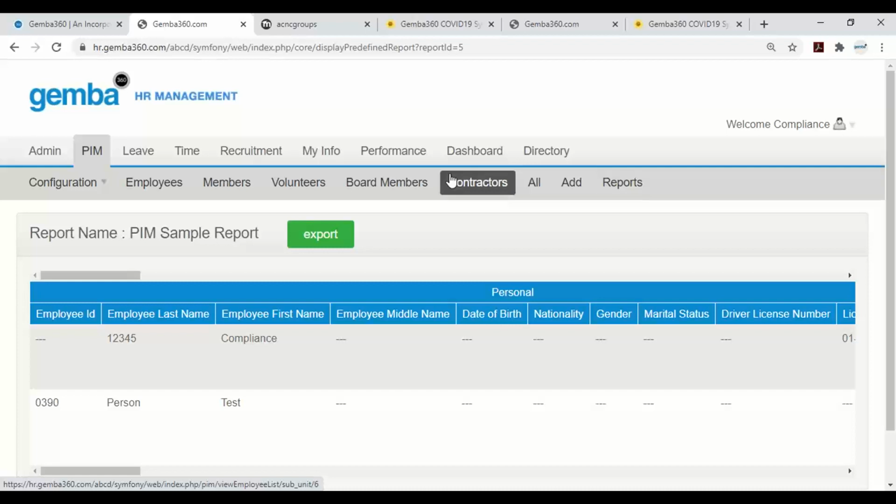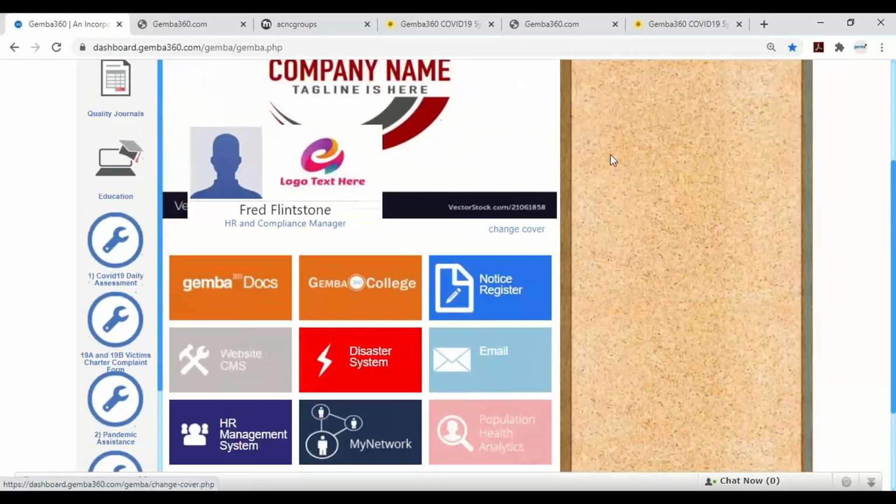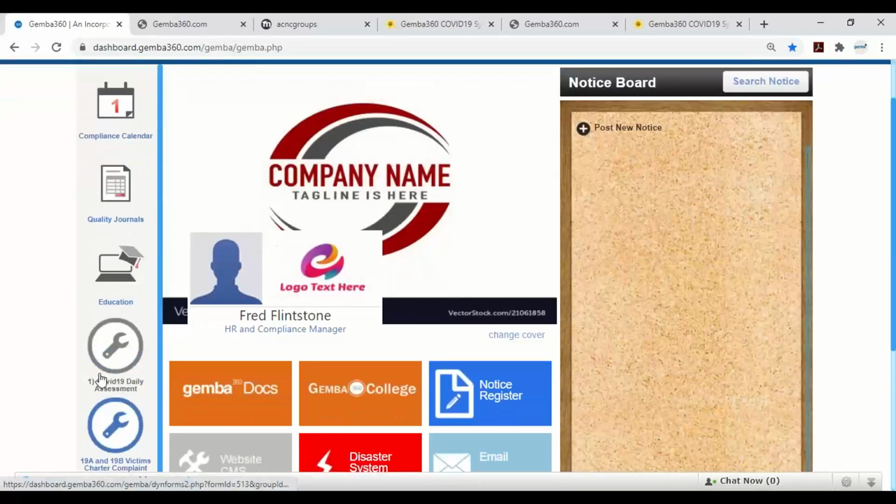So what we've got here is really the power of the COVIDSafe plan reporting and building up your legal compliance obligations. You've got your notice board, which tracks staff again on whether they've read their policy, and whether they've confirmed that they've read the daily assessment. You can also track their COVIDSafe assessments, and run reports to make sure that they're safe as well. Any alerts come back to you, so every time they complete one of these reports, an email gets fired off telling you what's going on.